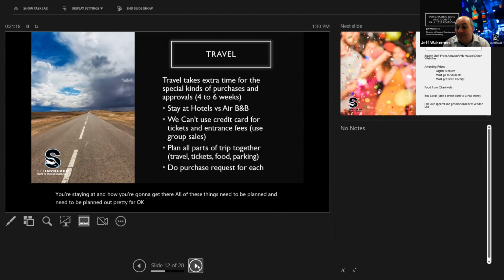There's some other things like we can't use a credit card for ticket and entrance fees for anything that is active, okay? If we're watching a play or doing a theater thing or watching a movie, sometimes we can use credit cards for that, but anything like an escape room or a ropes course or bowling or anything where you're active, we are going to have to pay them by check, all right?